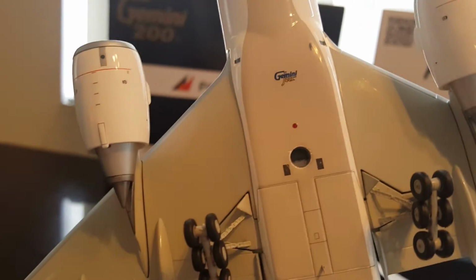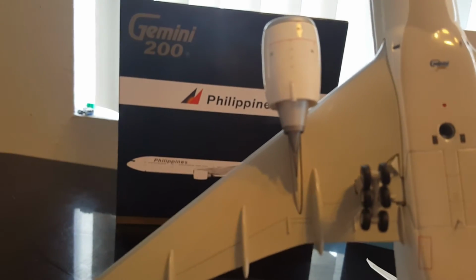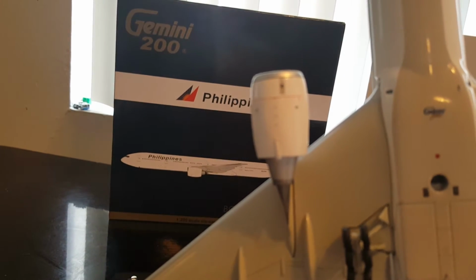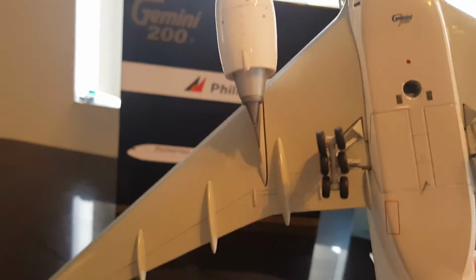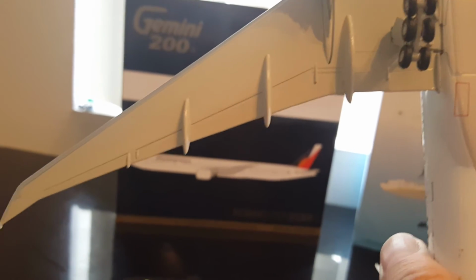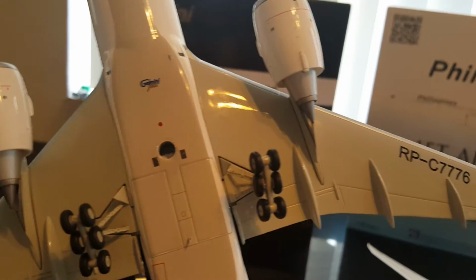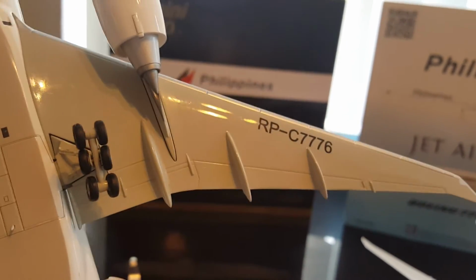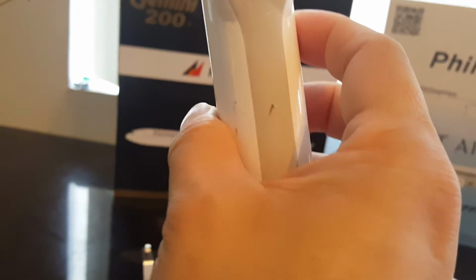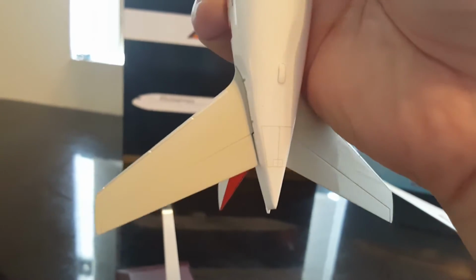Gemini Jets logo, hover stand, beacon light, gear and gear doors. Number 2 engine, the massive GE90-115B engine, pylons, and the flaps and aileron, fuel dump valve. Same on the left wing, but with the registration number. Antenna, and we have the APU housing and a skid bump or something.